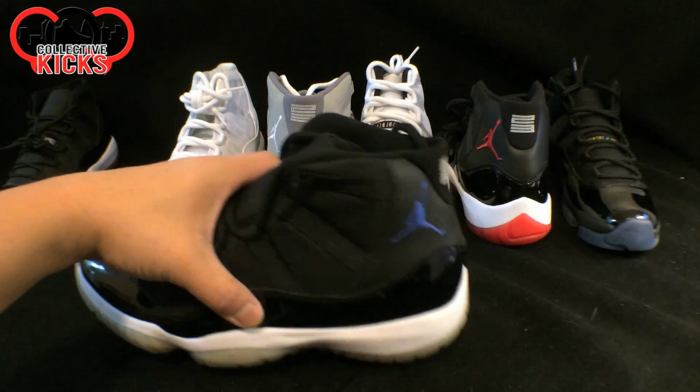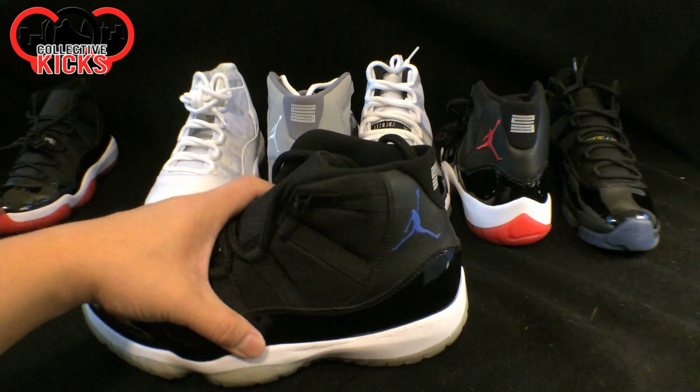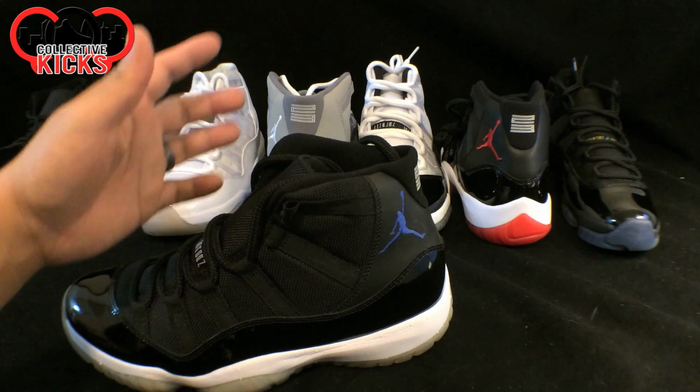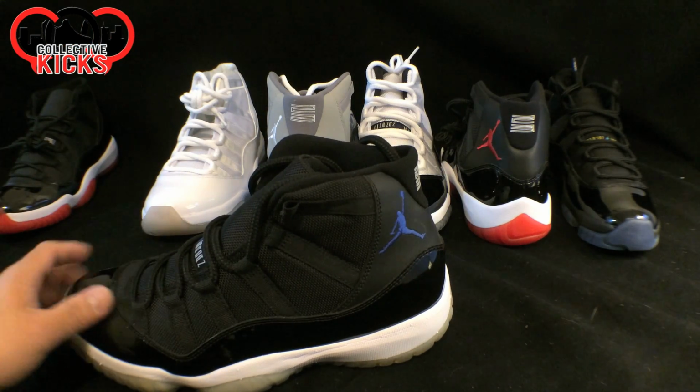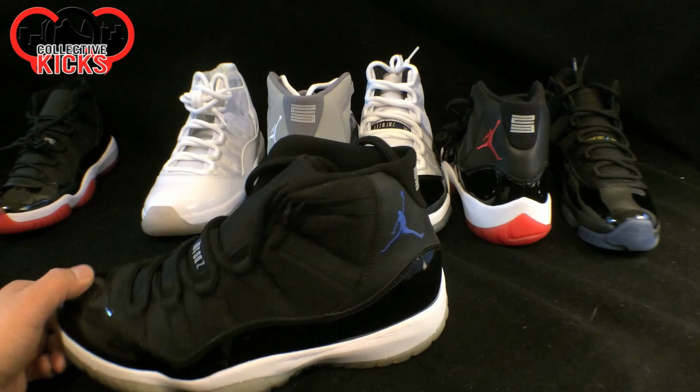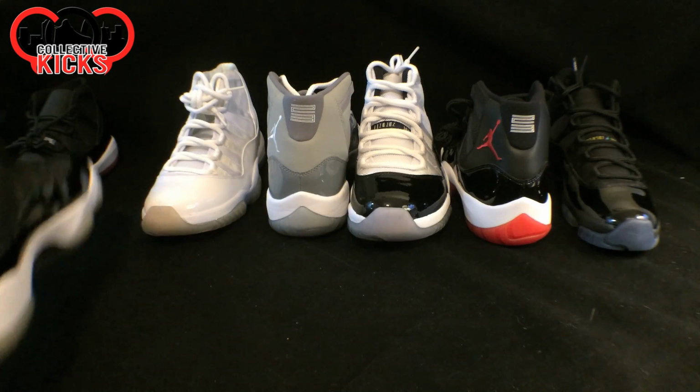I did a comparison between this and the Gammas. Obviously, a lot of people said they like these ones better. It is a classic colorway. People do love their classics, as do I, but I am also one that can embrace change. So, moving on, this is the 2009.